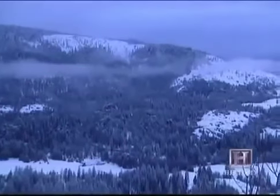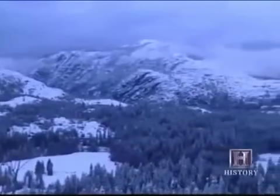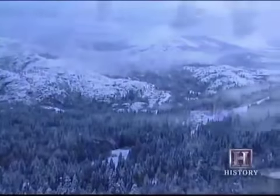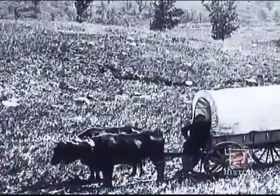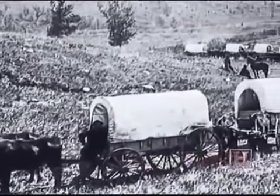It wasn't always fun. The pioneers who gave the name and their lives to this mountain pass had only the crudest means of overcoming the forces of nature. In the mid-1800s, countless wagon trains made their way west to California through this narrow passage in the Sierras.